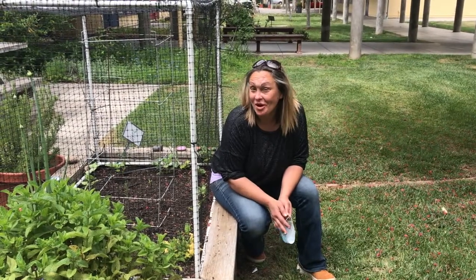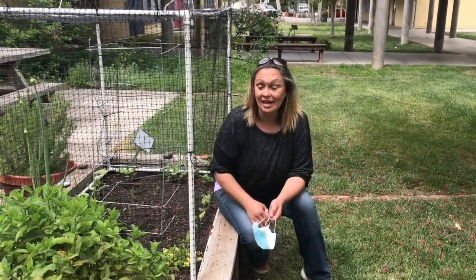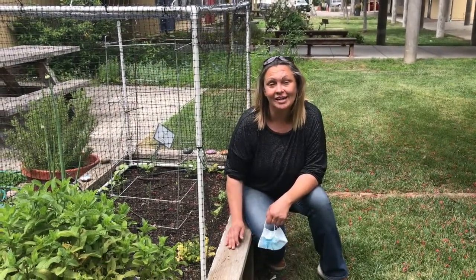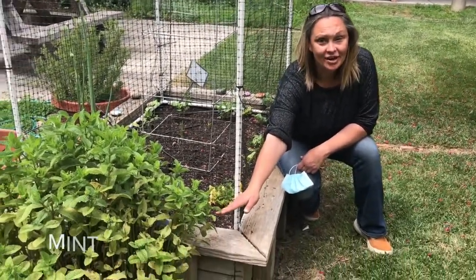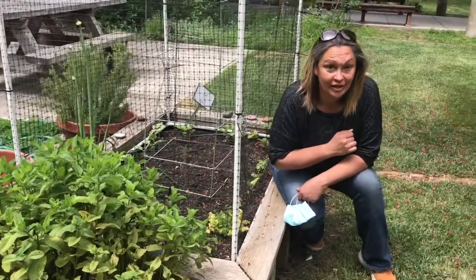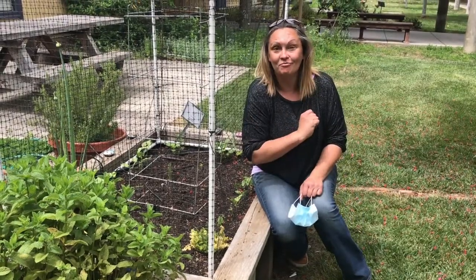Okay, this is one of the school's kinder beds. And Mrs. Sachs has been coming here and helping out, making sure this garden bed is all ready for you guys. And we've got some mint here that smells so good and also makes a great tea, which we do in first grade. We make tea out of mint.